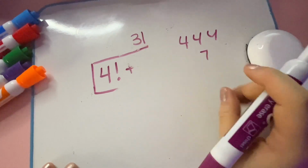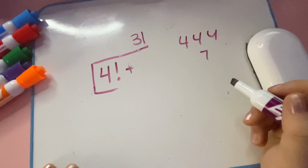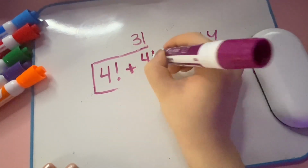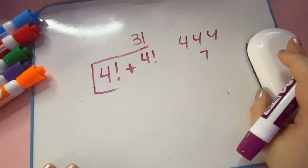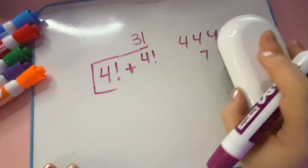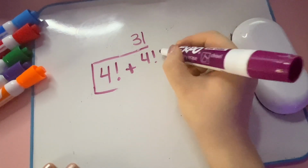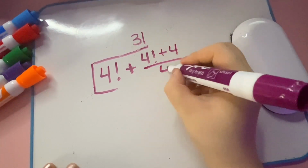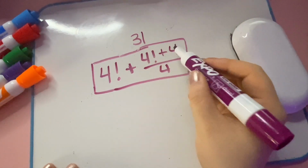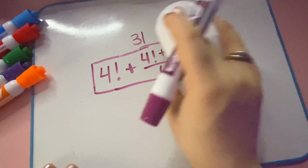Okay, let's see. What about 44 divided by 4 is 11, but we can't get to 10 left, or 20. Okay, so 4 factorial is 24. So that's only one more 4, which is nice. Oh, okay, I got it. 4 factorial plus 4 is 28, divided by 4. There we go. Because that's 24, 28, 7. So 24 plus 7 is 31. Not bad, right? Not bad.